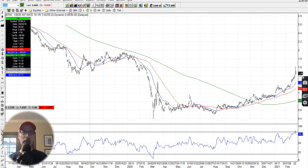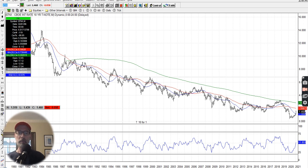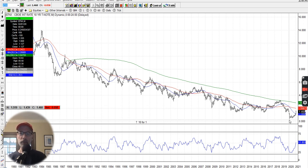Let's go out to the monthly chart so you can really get a view of how interest rates have trended over time. Obviously, there was a big downtrend in interest rates, which hit an all-time low here in March 2020, last year, right at the beginning of the pandemic. And then in the ensuing months, rates have started to tick back higher. So interest rates are going up, and people will say that when interest rates go up, the stock market goes down.